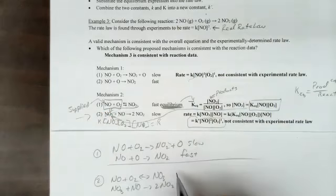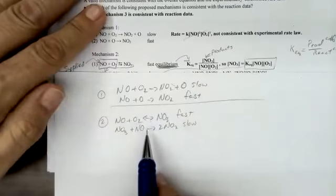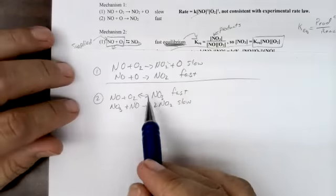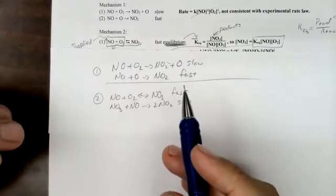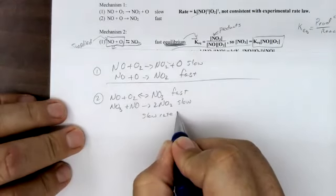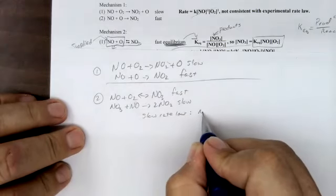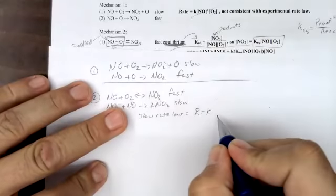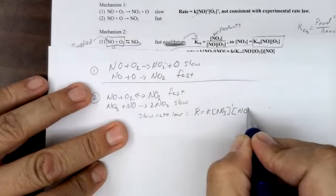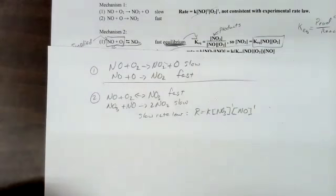Okay. So, but this is fast and this is slow. Also, you could tell because there's no way this could be the slow and set up an equilibrium, by the way. But also they said fast and slow. Or they could tell you fast and maybe make you figure out that it's at an equilibrium. Anyway, so the slow rate law, that's just my own phrasing. The slow rate law is rate equals K, whatever that is, times NO3 to the first times NO to the first.